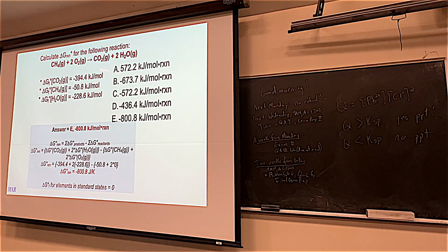So you might think, hey, Russell, you're messing with me. No, delta G is going to be 0, as well as delta H, for the elements in their standard states. So this reaction is spontaneous because it's negative. Good to go.